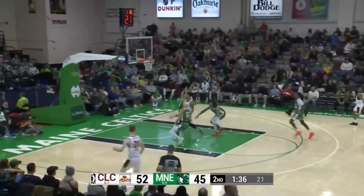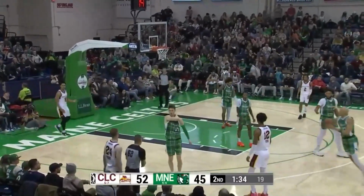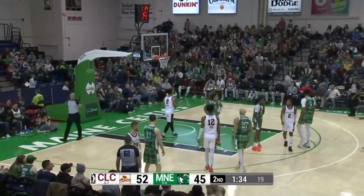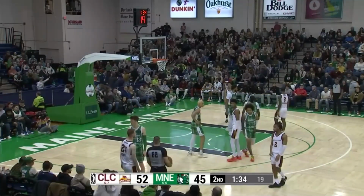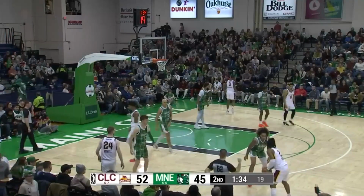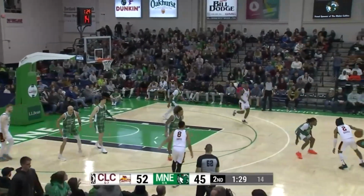Turnaround, no good. And Cleveland off to the races. Smith sweeping to the hole. Nothing there. A little bit out of control. It looked like it was going to be a smooth play, and then it kind of blew up in the face of Cleveland. I think Walshy may have been hit a little bit on his take to the rim there. Someone from the backside came in and got that hand. 1:34 to go in the second period. Cleveland leading Maine 52-45.